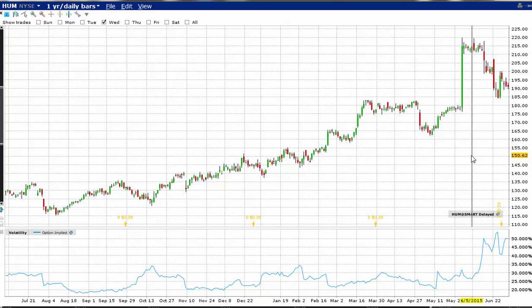So what we're going to do is we're going to sell the 160 puts. That basically means we're insuring the value of Humana to the value of 160, but then what we're going to do is buy the 150 puts underneath it. So that's like us buying insurance at that level. And that way we're limiting our risk to a maximum of $1,000 per contract minus whatever premiums we're going to get in the door. So let's go and place that particular trade.